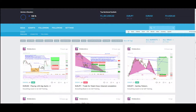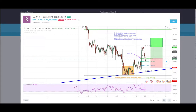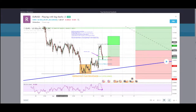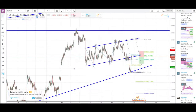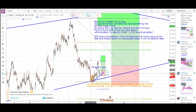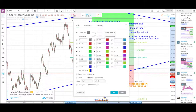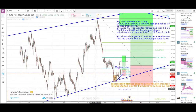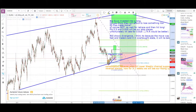Okay, Euro USD, it is still going, this one. Basically, we actually saw that price did a reversal on this 0.5 level, this is 0.6 or not, remember. Let me check. Euro USD, this was 0.618 and that one was 0.786. I think okay, let's get it.